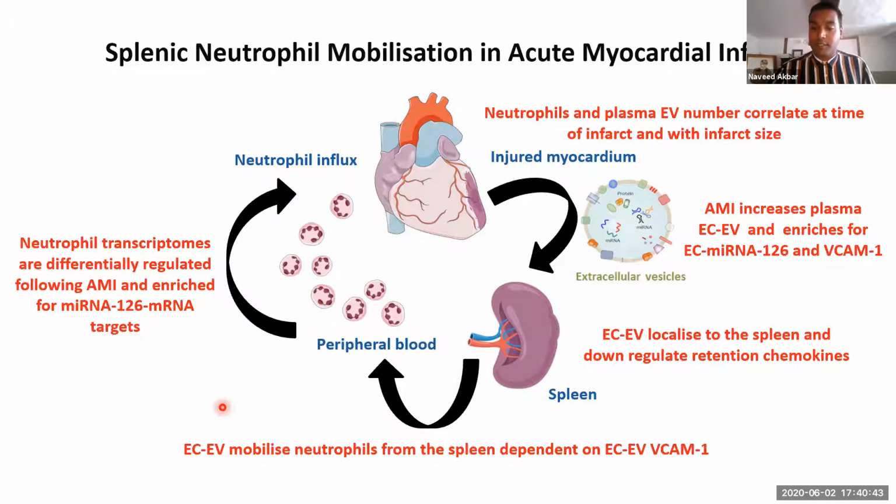Neutrophils are activated before they get to the site of injury, and they show enrichment for microRNA 126 targets, and targeting microRNA 126 with an antagomer lowers infarct size. So we've shown here a mechanism for neutrophil mobilization from the spleen that doesn't require systemic chemokine expression. And it might explain why plasma neutrophil numbers are elevated in patients before they get to the hospital and before elevations in systemic chemokines. Therapeutically targeting neutrophil transcriptomes to perturb their inflammatory effects before they enter the myocardium might be a novel opportunity to salvage the myocardium in the immediate hours from inflammatory damage.